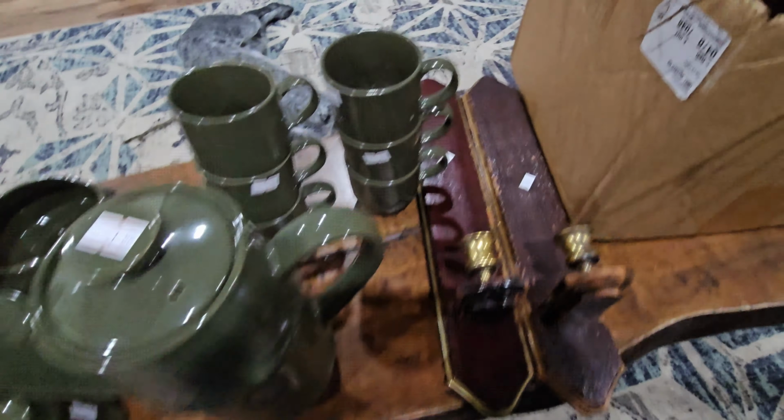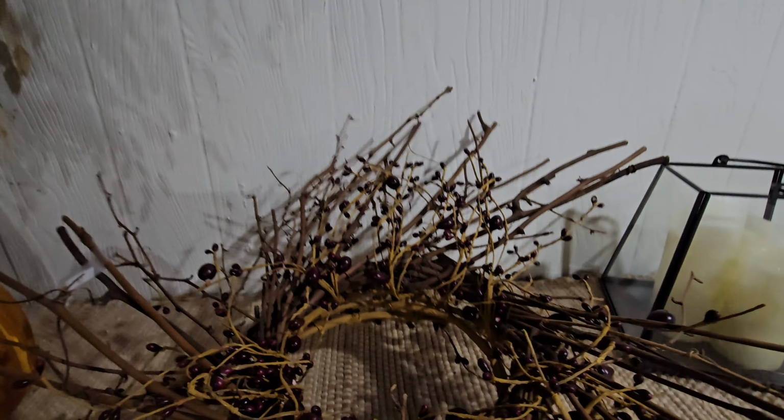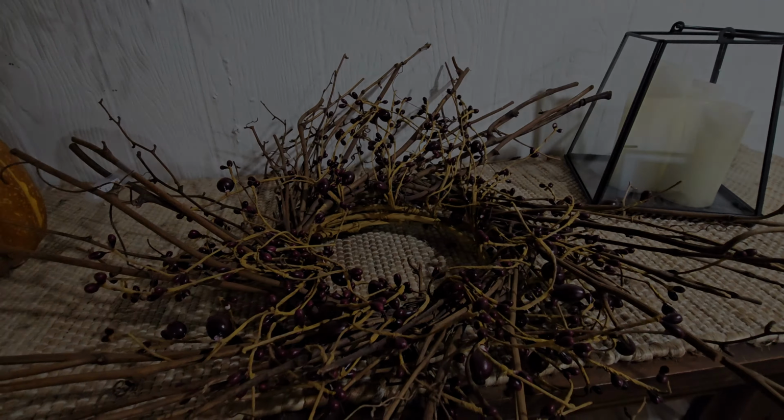Let me show you guys that. So it's kind of like twiggy and a little bit wild. I think it's gonna look good over there. Let's take it over and see. Please ignore all the toys and the gigantic mess on the floor. Okay, so yeah, I think that's gonna work. But anyway, I'm gonna leave that here for now and we'll come back to that in a minute.